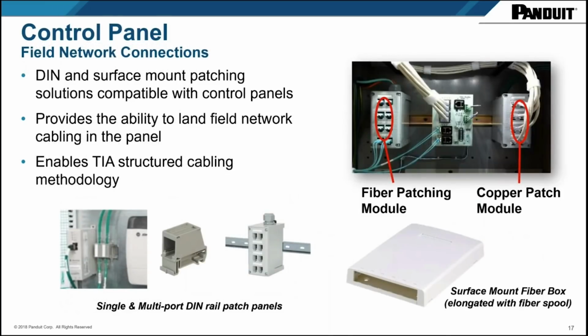So this gives you a little bit of a view of what those field network connections look like in practice. So copper connections can vary from single port connections to 8-port connections and are DIN rail mountable typically for use in panels. This makes it functional. And for considerations with landing fiber, more of that backbone cable that I mentioned earlier, there are different design preferences. Some designers prefer a DIN mountable solution, and some prefer to use boxes that can be wall mounted to house, terminate, and protect the fiber and fiber slack separately away from other components.